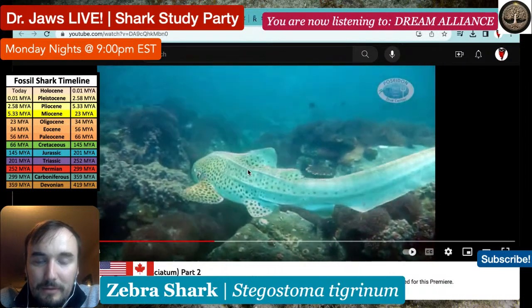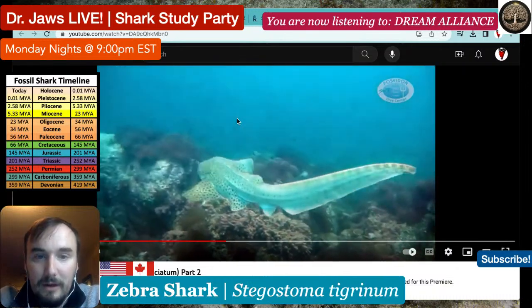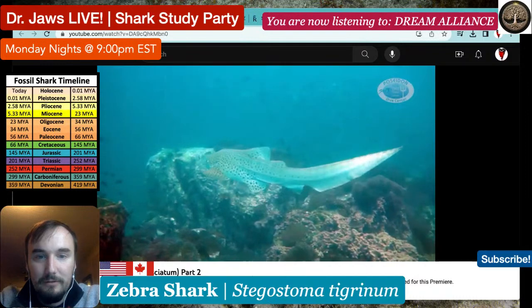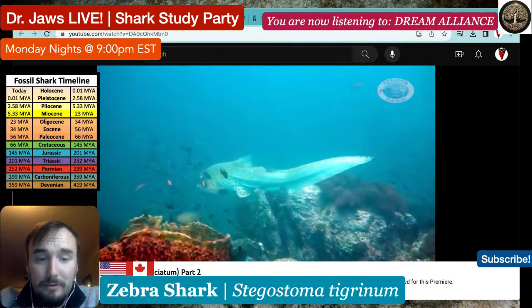What's kind of cool is that it's reminiscent of a whale shark, which is a cousin. These are both in the Orectolobiformes order, so these are both in that large grouping of carpet sharks. And they're both really charismatic tropical species. So zebra sharks are very popular in aquaria.